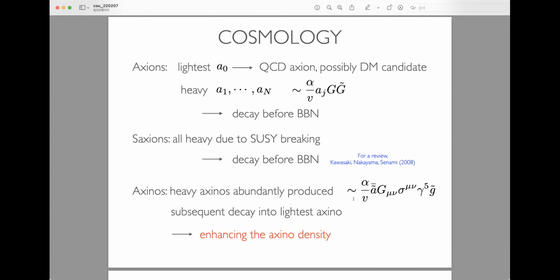If we consider the cosmology of this supersymmetric axion model, the lightest axion in the axion sector is still massless because it preserves the remaining U(1). It becomes massive after chiral symmetry breaking. So it can be a possible dark matter candidate if we consider a large misalignment angle. The heavy axions become massive. Their mass is generated by the clockwork mechanism, so it is much larger than the QCD axion mass.